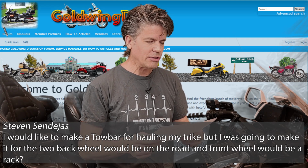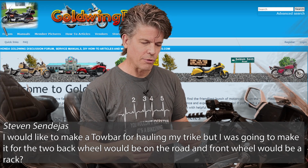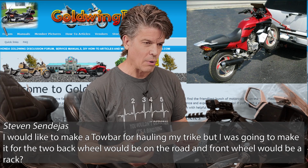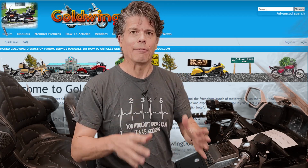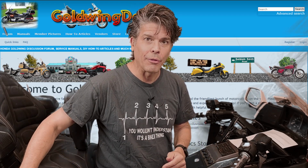Steven Sendajas asks: I would like to make a tow bar for hauling my trike, but I was going to make it for the two back wheels, so the back wheels will be on the road and the front wheel will be on a rack. Do not do this. Okay, let me repeat. Do not do this.